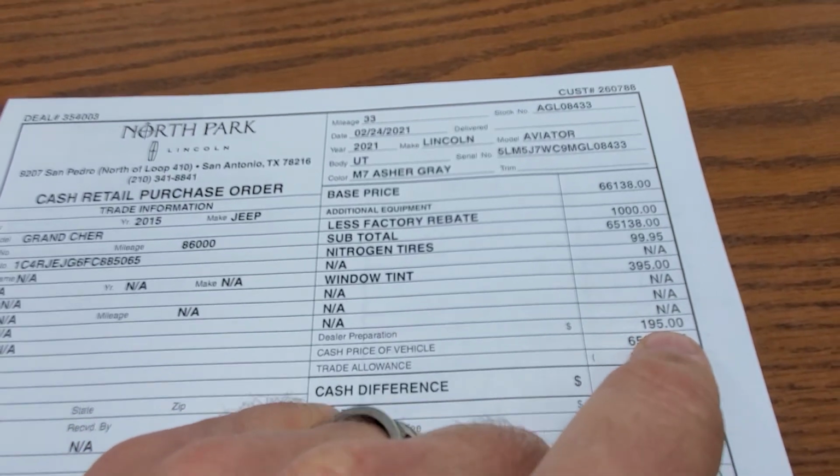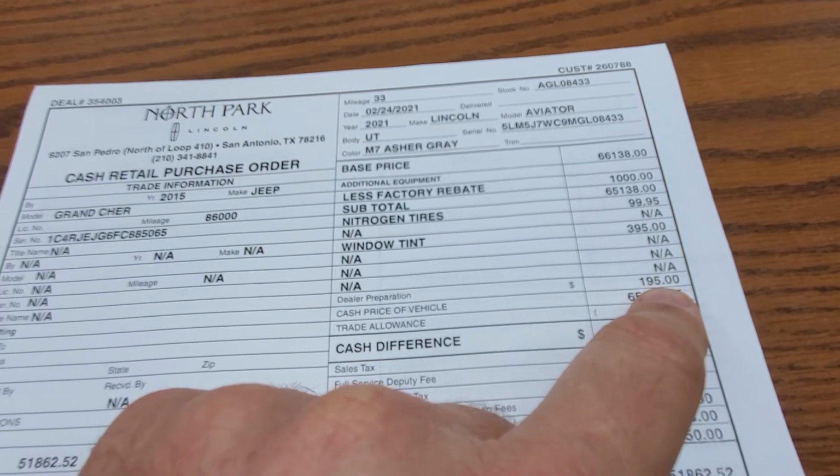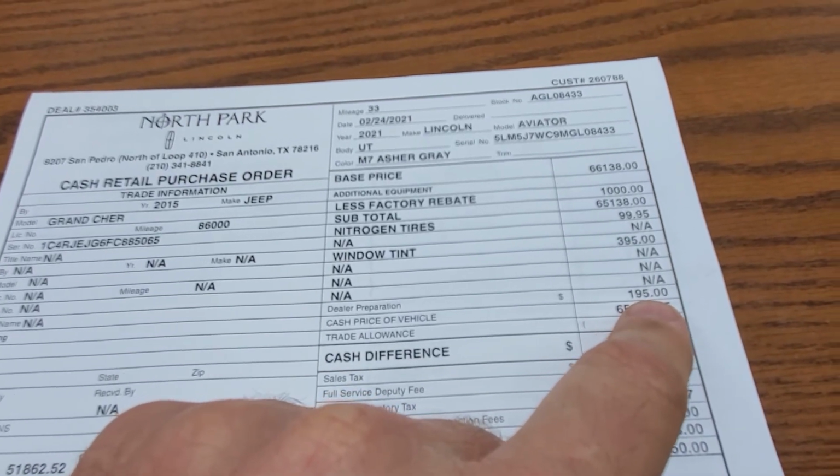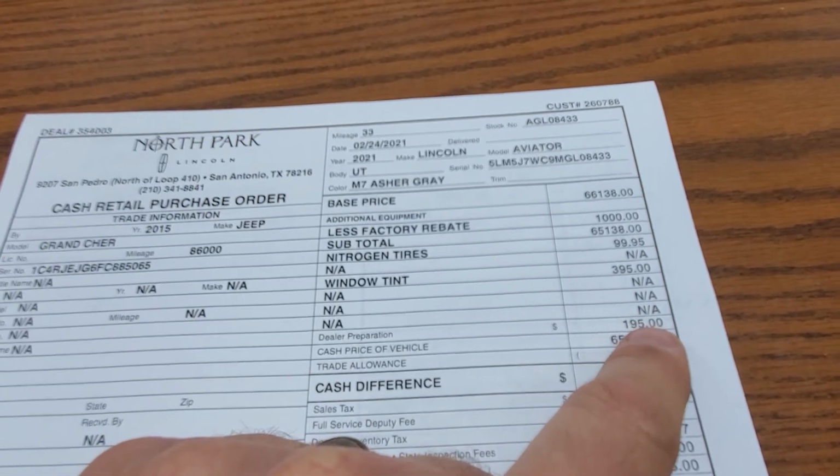Then we have a dealer prep. We put diamond coat on all the vehicles. We coat the paint, the leather, and the fabric. It's kind of like a Scotchgard for the whole entire vehicle. You can add a warranty to that for $699, but you don't have to.